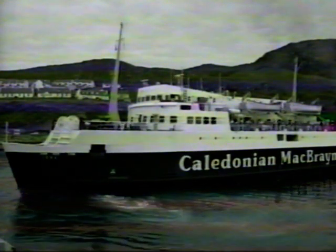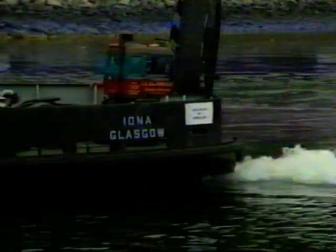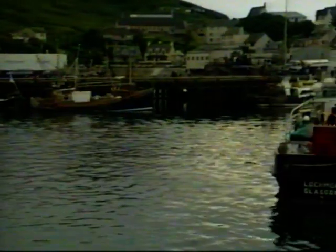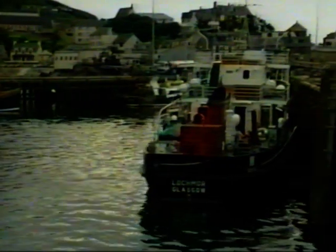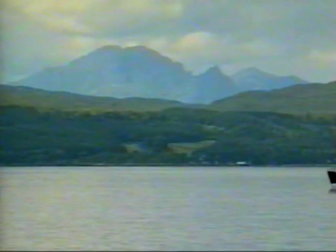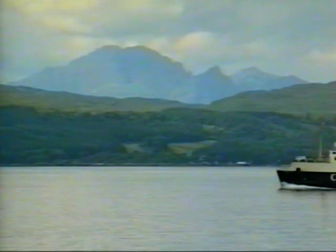Mallaig is the end of the Road to the Isles and the car ferry terminal to Armadale on Skye. Ferries also leave for the islands of Eigg, Rum, Muck and Canna. Mallaig is also the terminus for the West Highland Railway and a busy fishing port. It is interesting watching the boats unload their catches. You can see the jagged Cuillin Mountains in the background.